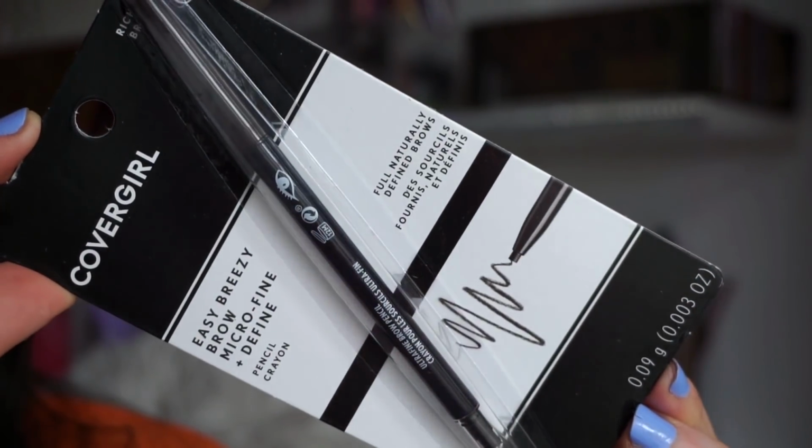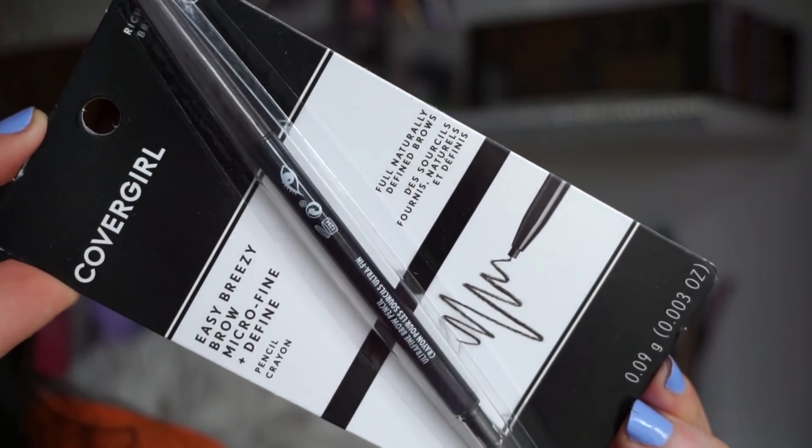This is great at just defining your brows, filling them in. They last the whole day. You can't go wrong with this, I would say. It's not too waxy, it's not too slippery either. I think the formula with this one is outstanding. I've repurchased this probably 20 times. I'm not kidding, because it's my baby. Love it. Next, I picked up this right here from OGX.